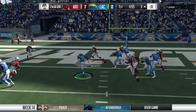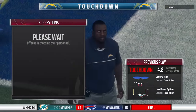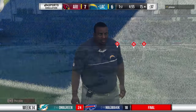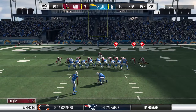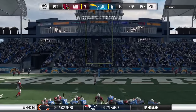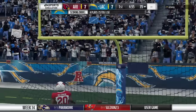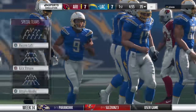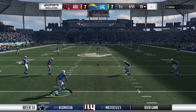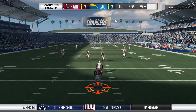They'll try and punch it in. Gordon. And he will get in across the chalk for a Chargers touchdown. Melvin Gordon with touchdown number 8 on the year. And the Chargers are an extra point away from tying this thing up. It's good, and we're all tied at 7 apiece. So we're right back where we started, all even as the kick's away.